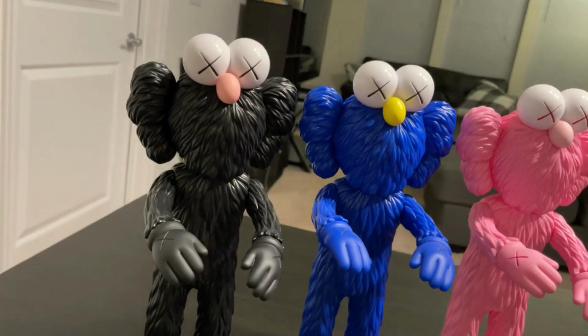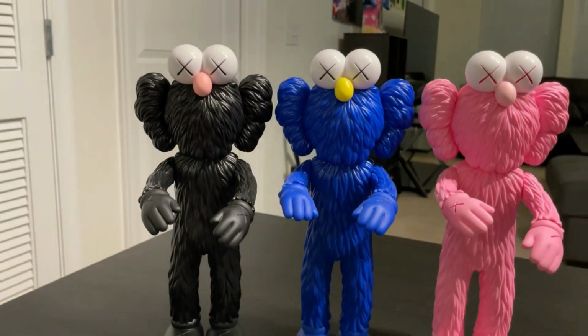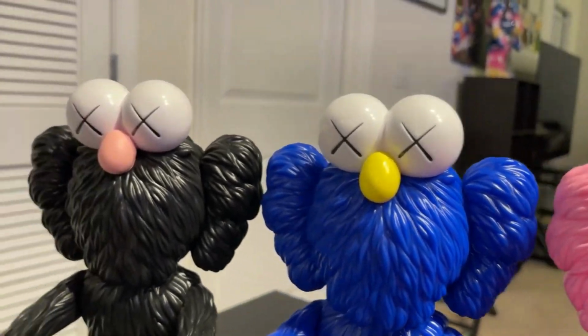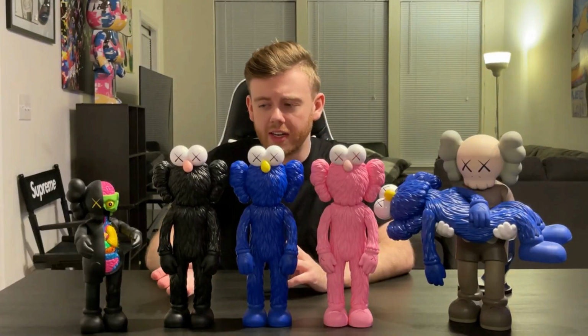The detail on these pieces is really amazing. You'll see the texture throughout. In person especially, it just looks incredible. You'll obviously see with these, they have the signature crossed out eyes. That's basically Kaws' very signature logo. Again, these stand at 13 inches tall versus some of Kaws' other figures that don't stand as tall. Like this Flayed Companion here is 11 inches. So definitely a good size to these.